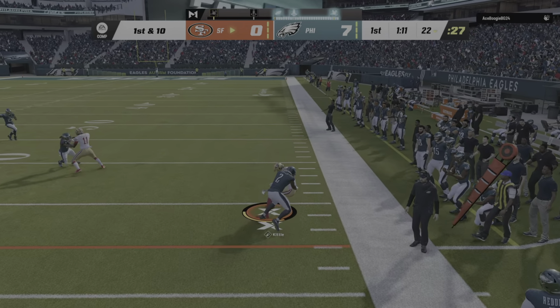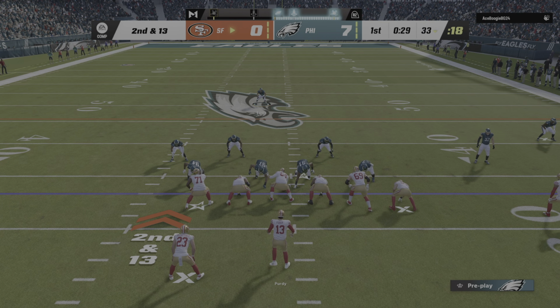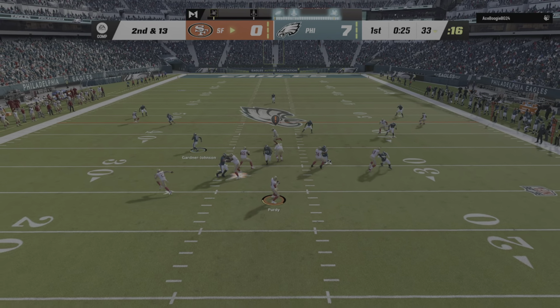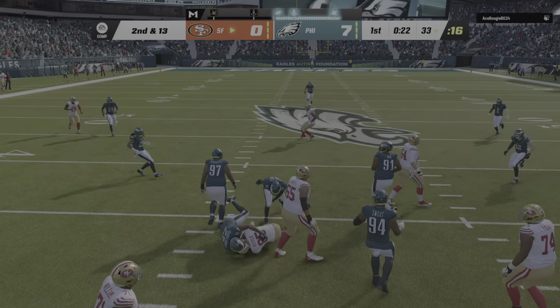Yeah, as you said, though, probably tough to remember those good things on that last drive when it ended like it did. After the loss, they'll come up 2nd and 13. Here's Purdy. Complete to the tight end, Kittle, over the middle of the field. And just 3 yards on the catch there. He couldn't get away. And that brings up 3rd and a full 10 yards.